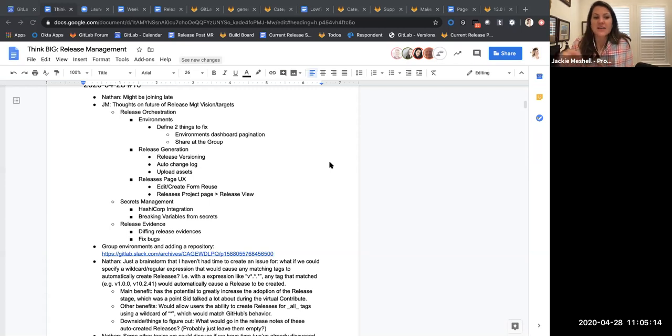Then of course we have secrets management and release evidence. These 2 items are kind of in parallel with release orchestration, and they're pretty minimal right now. So we're just thinking about how do we build up our HashiCorp integration, and then the other one is making release evidence more usable for the auditor.